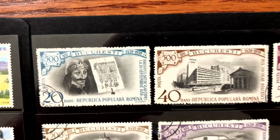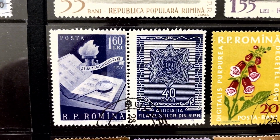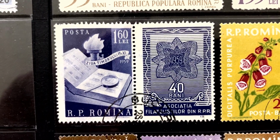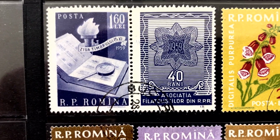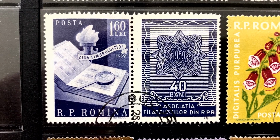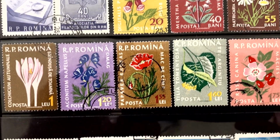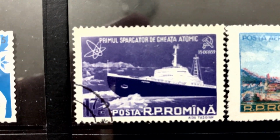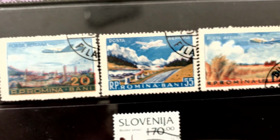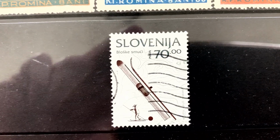And then the Romania, which we've already seen. This one is kind of interesting. Instead of a semi-postal stamp that would have the value 160 plus 40 on it, the 40 Bani stamp on the right is actually not a postage stamp, but a charity label for the Philatelic Association of Romania. And this flower stamp shown earlier. And this one is the first atomic icebreaker. And then we have our final one, a loan issue from Slovenia.